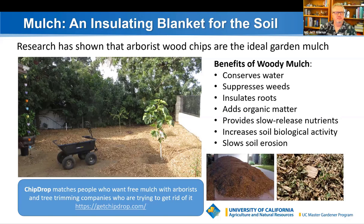And then mulch. The one thing you can do for your entire garden that's better than almost anything else would be to put down a woody mulch. Woody mulches do so much for our gardens. You can get free woody mulch from a service called Chip Drop. You just put in information about your location and where you want them to put this. And then they make your information available to tree cutting services. And when they need to get rid of a load of trimmings, they can drop it at your house for free instead of paying the dump charges they normally have to pay. So they really enjoy doing it.